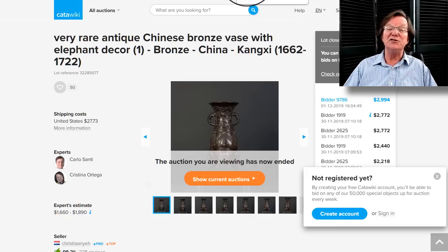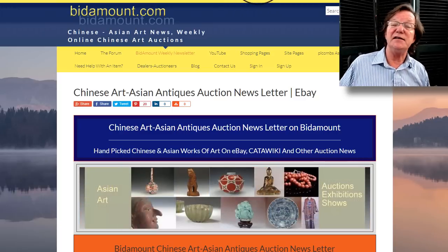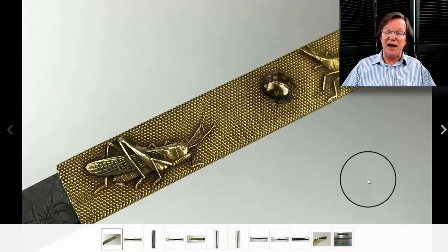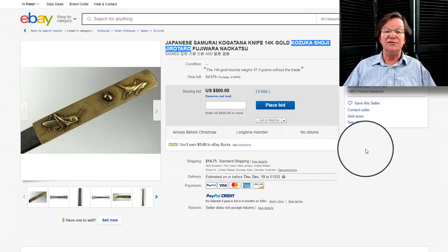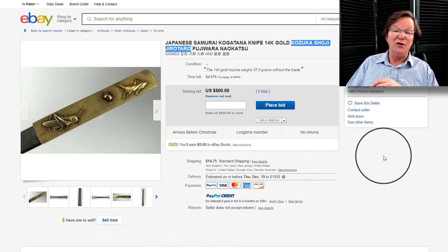All right. Not all the things that sold, but there's some good things coming up this week, and I hope you stick around for this because there's some nice things coming up, and we're not done looking yet. One of them is this Japanese 19th century gold-worked dagger, signed. It's got some good signatures on it, Fujiwara Naokatsu. And there's about $1,000 worth of gold in this, by the way. It's got a minimum opening bid of $500. It hasn't gotten any bids yet. It's got 6 days to go. You want to look at this.